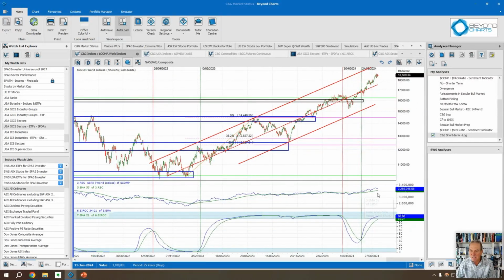And you can see the relative strength line there. Obviously, the blue line is not a straight line. It has little ups and downs. But you can see that the moving average, the green line, is trending up. And we do have the indicator. The indicator is also rising as well.